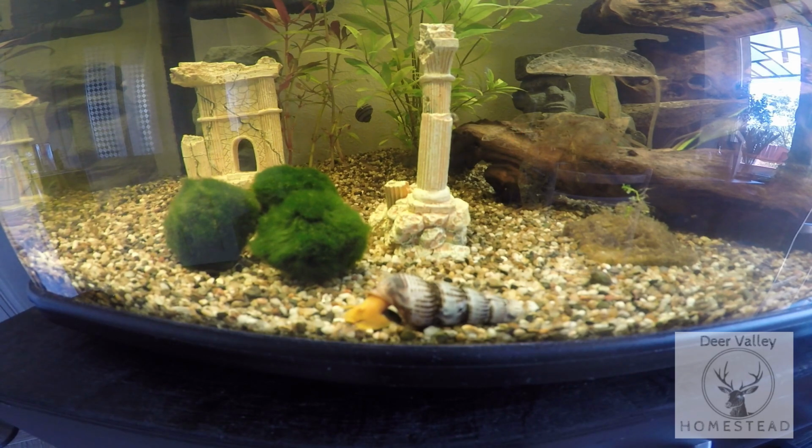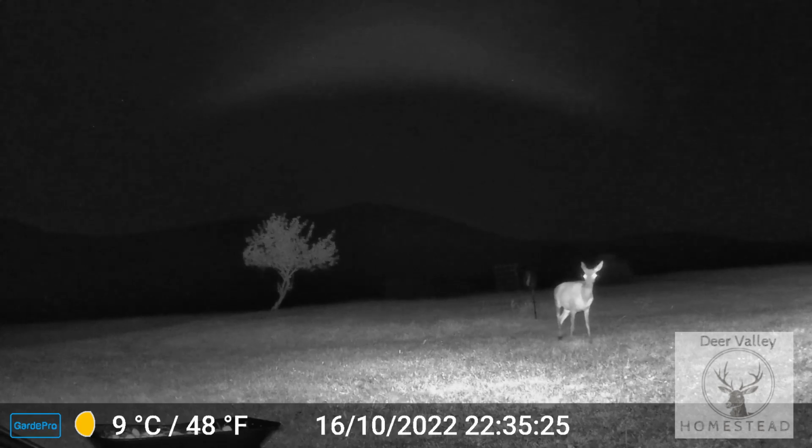And of course, you have to have an aquarium. This guy is a little elephant snail. There's actually 7 different kinds of snail in this aquarium at the moment, 2 different kinds of shrimp, and 2 different kinds of fish.